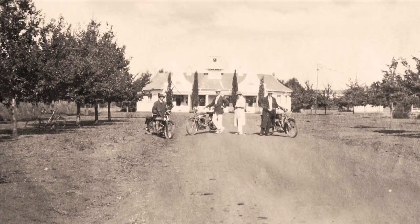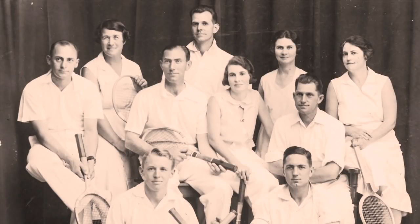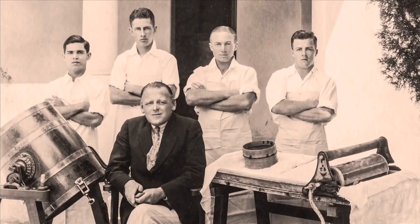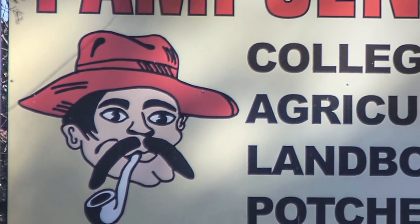The Agricultural College was from the outset a college in every sense of the word. Besides a solid academic and scientific foundation, students participated in a variety of cultural, sporting, and academic activities. In due course, students of the Agricultural College became popularly known as pompoenboere, or pumpkin farmers.